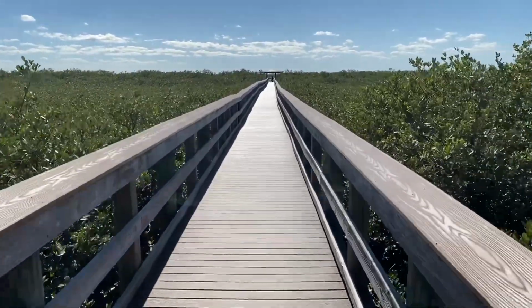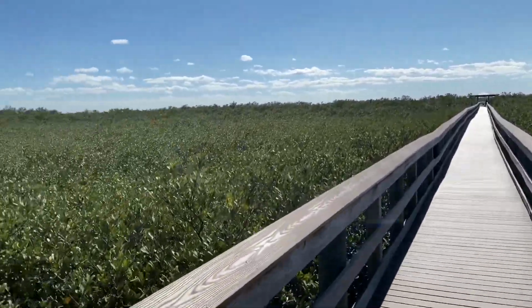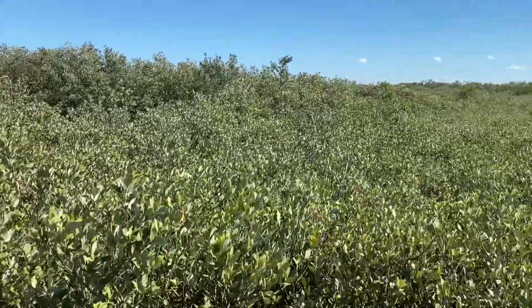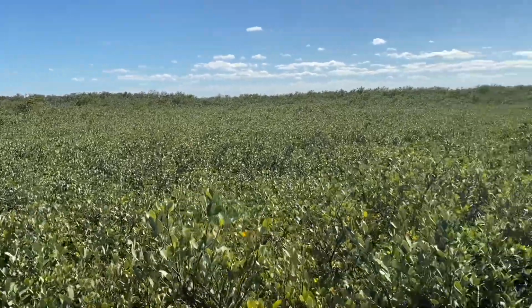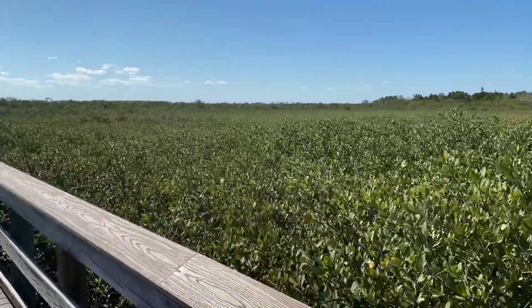Okay. A little bit lower level. Got a good vista here. It's just very expansive. These mangroves go on forever.